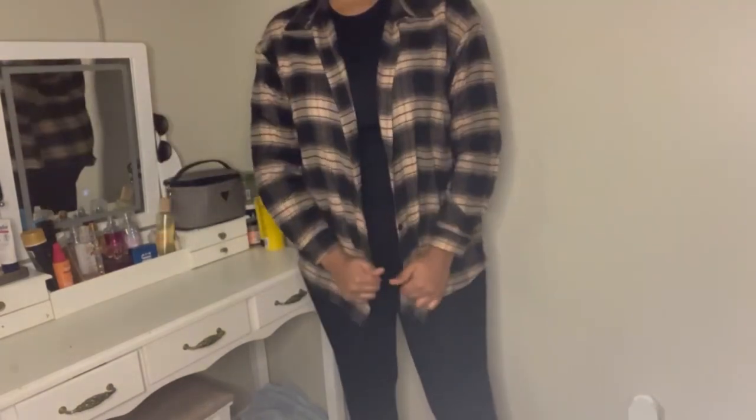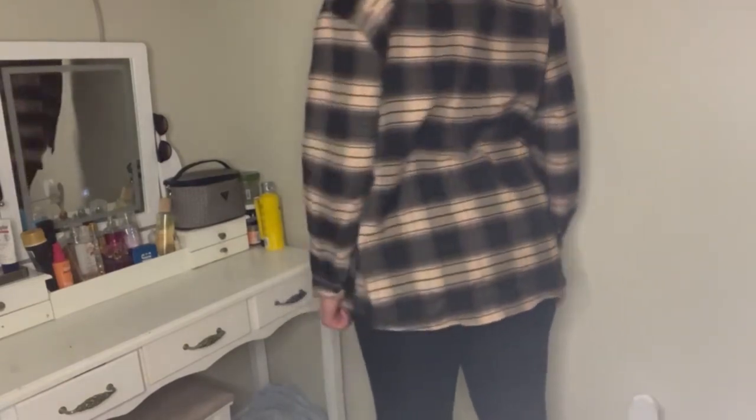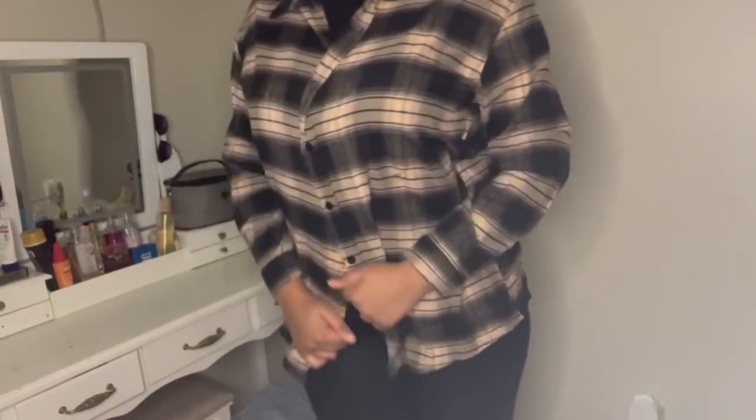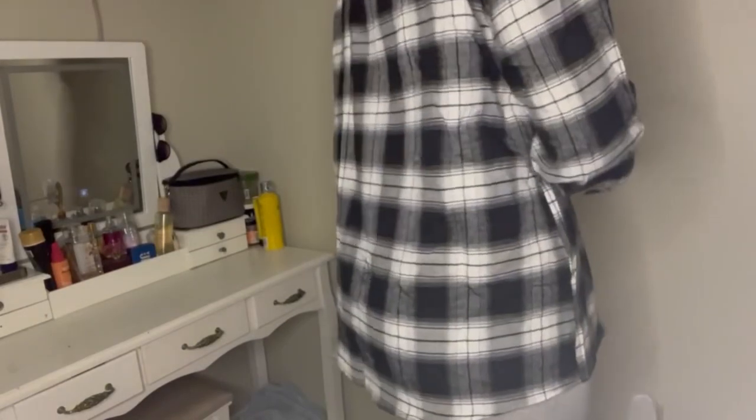So I bought a black bodysuit off of SHEIN. And then I bought the flannel also from SHEIN, and it's just fire. I actually found this outfit off of Pinterest. And then I bought a white shirt from SHEIN, the whole outfit is from SHEIN, the gray leggings, the white shirt, and the flannel.